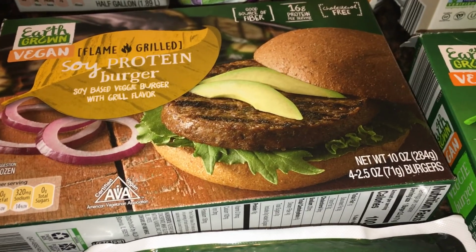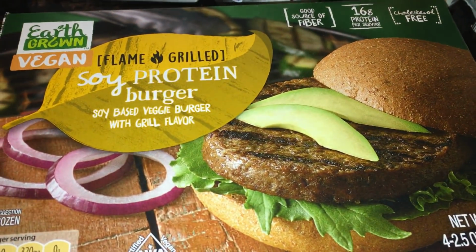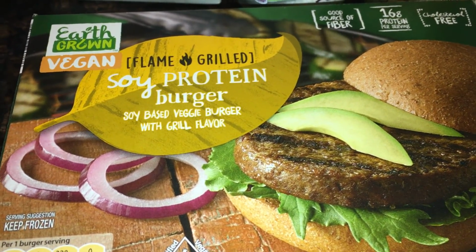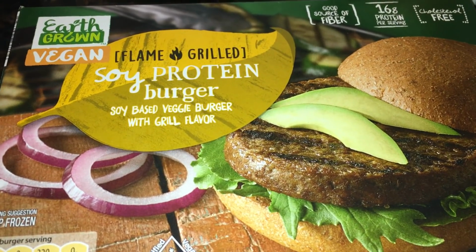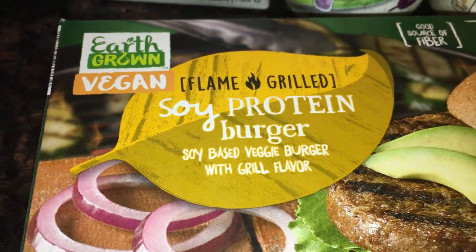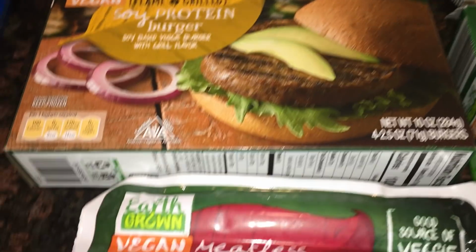So those were the other items that I wanted to go check out in my other Aldi's. But anyway, they did have these soy protein burgers, and this is actually what we had for dinner tonight when we came home with those ciabatta rolls, and they're actually really good. My daughter really enjoyed them. And as you can see, it says vegan right up there, which makes it so much easier when you don't have to look at all the ingredients.